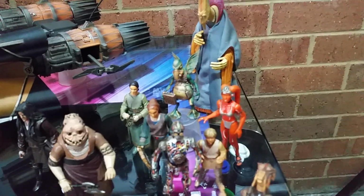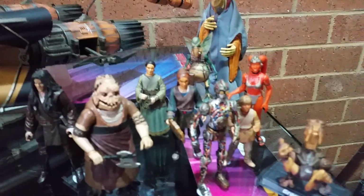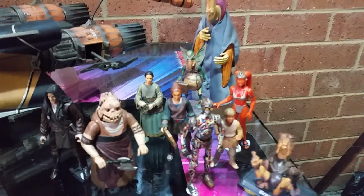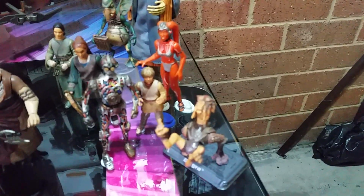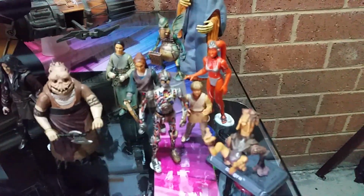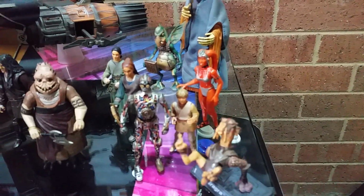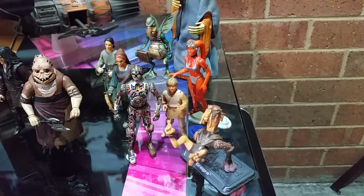We've got Shmi Skywalker. Another Padme Amidala. Not too much. Slave Anakin Skywalker. Very detailed, it's very hard. Too much light here, I think. Very detailed. C-3PO. There we go.